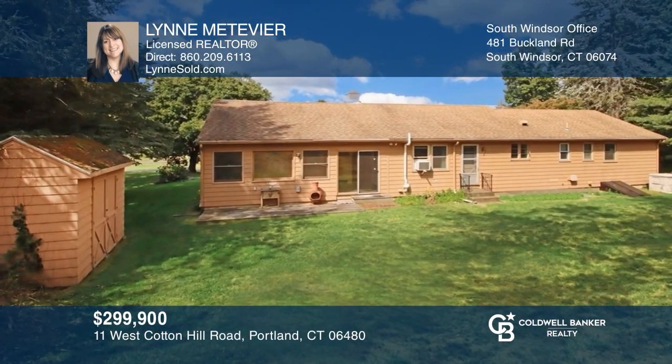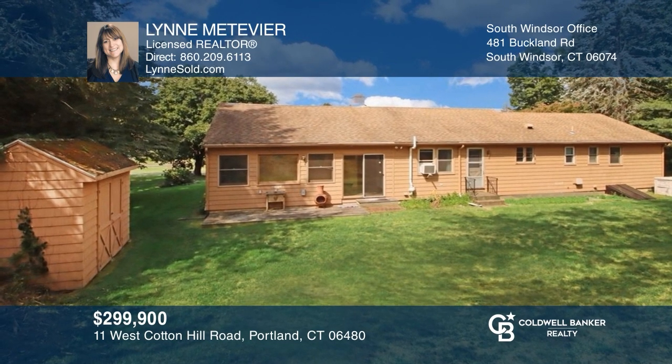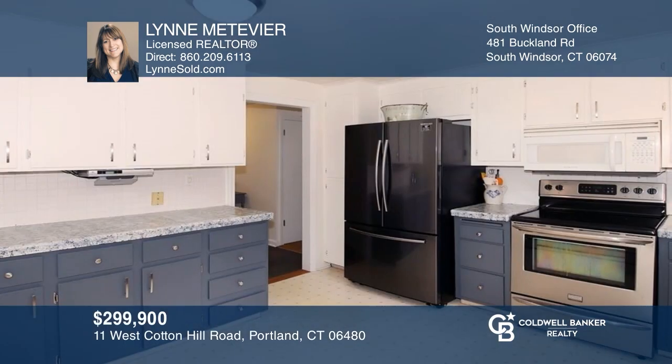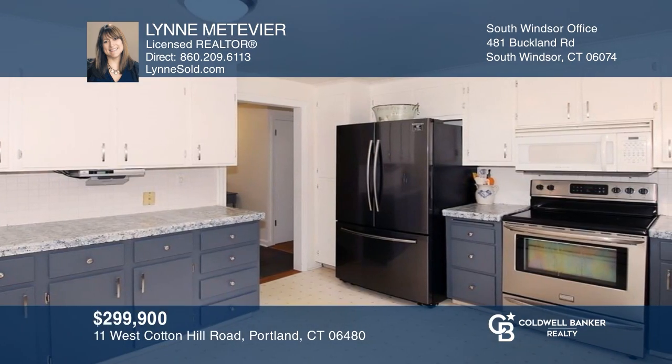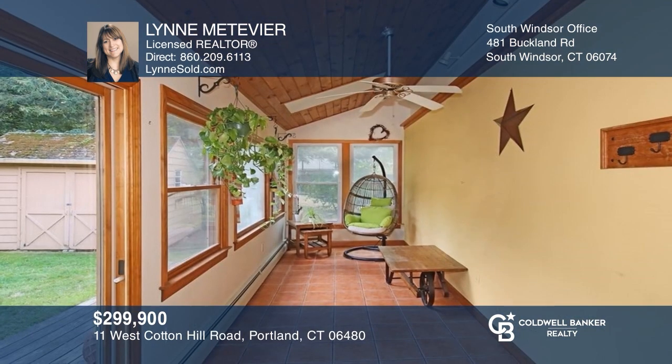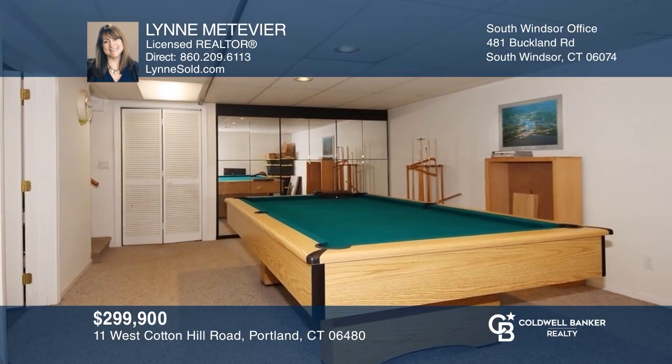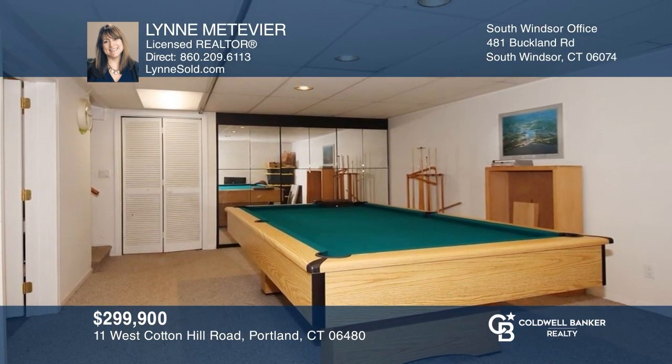Upon entry to this three-bedroom, 1.5 bath home, you'll be greeted by an abundance of natural light and gleaming hardwood floors. Features include a living room with a wood-burning fireplace, a dining room, an eat-in kitchen, and a sunroom. Lastly, there is a finished lower level and a two-car garage. To see it yourself, schedule a tour with Lynn Mativier.